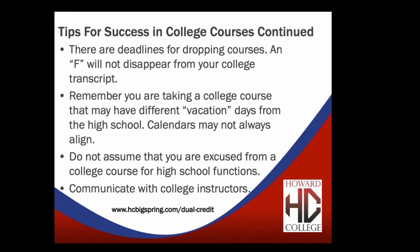You can withdraw from a class all the way up until about 2 weeks before the last day of class. You'd have to check the college calendar each semester to find out the last day you can drop a class. Remember, you are taking a college course that may have different vacation days from the high school. Calendars may not always align.